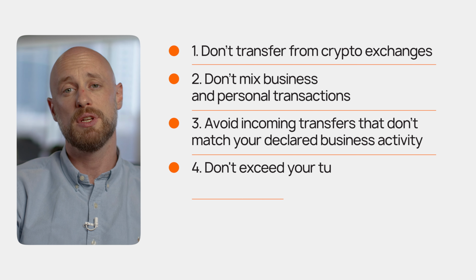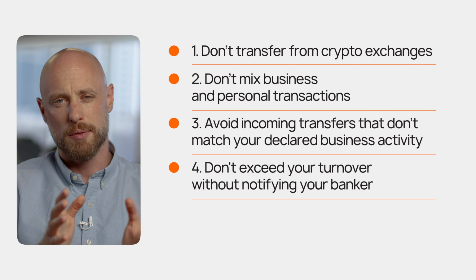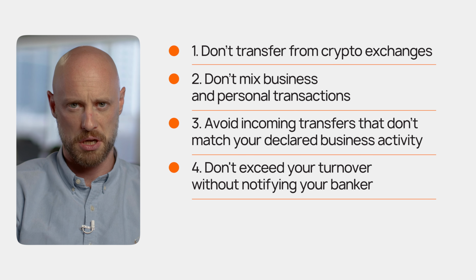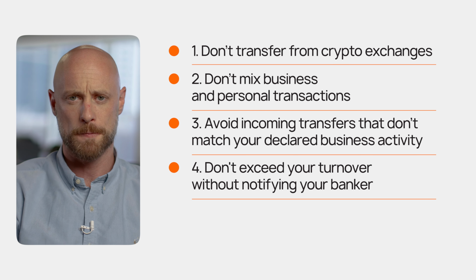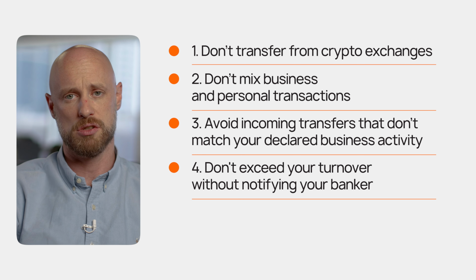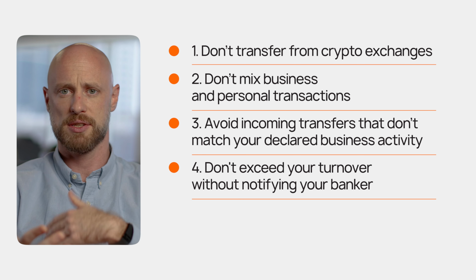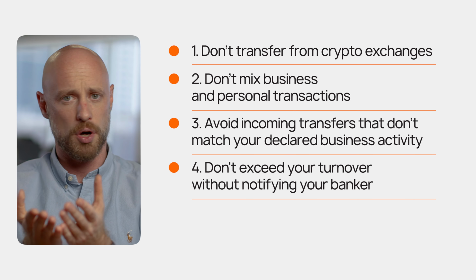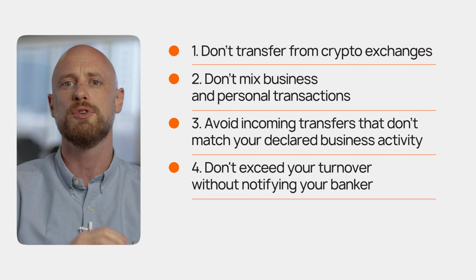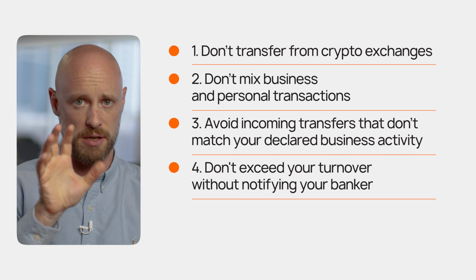Number 4, don't exceed your turnover without notifying your banker. Now, this is a little bit more advanced, but if you've given your banker an idea that you're going to do $10 million this year, and you know you have a big transaction of $20 million coming in, congratulations to you if that's the case, just notify him. Prepare the contract, send him the invoices up front, and let him know: I have a big transaction coming, it's outside of the scope, I just want to alert you so that you don't freeze my account if something does happen. It's just an email, but it saves you a world of pain.